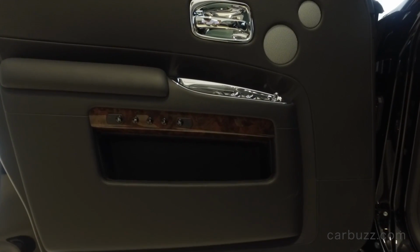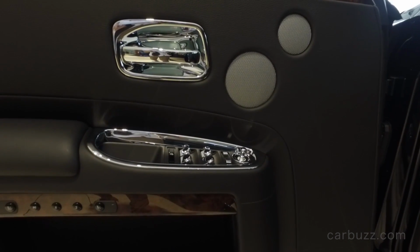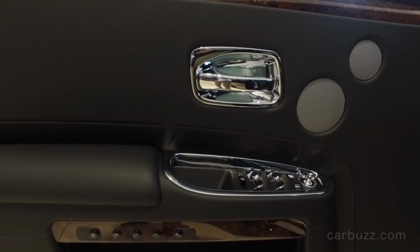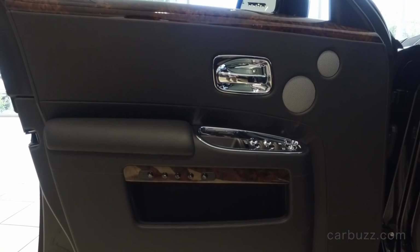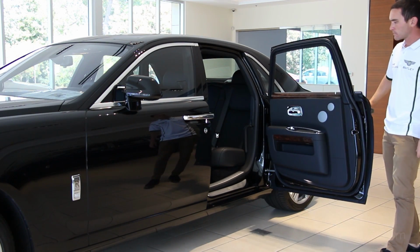Now, what you see here is all real chrome, metal everywhere, wood of the finest sense. Nothing here is cheap. You've got to look closely at all of the little touches, the way the switch gear works there. It's raised a little bit, so even when you put your fingers on it, you can feel the quality. And when you spend as much as you do on a Rolls-Royce, you should.